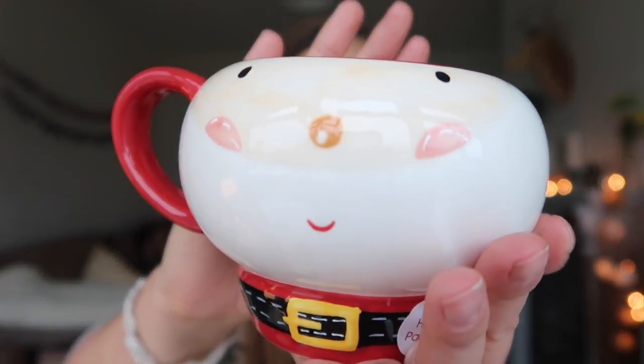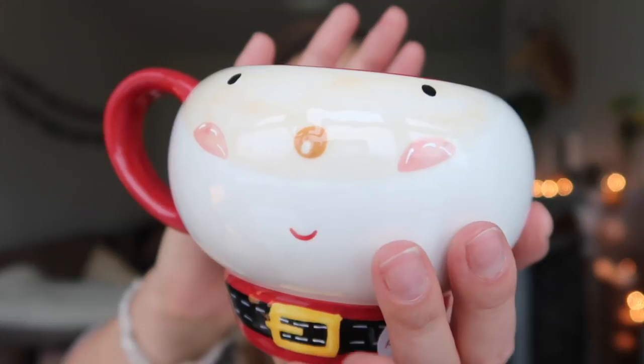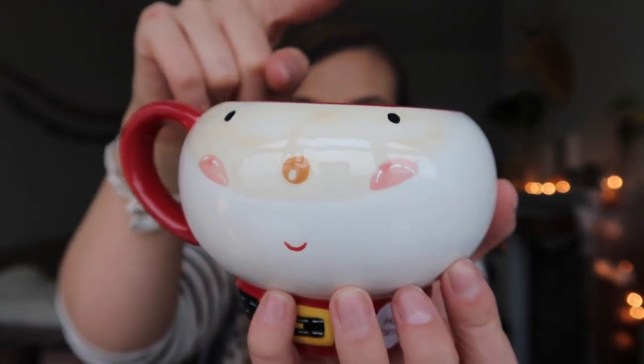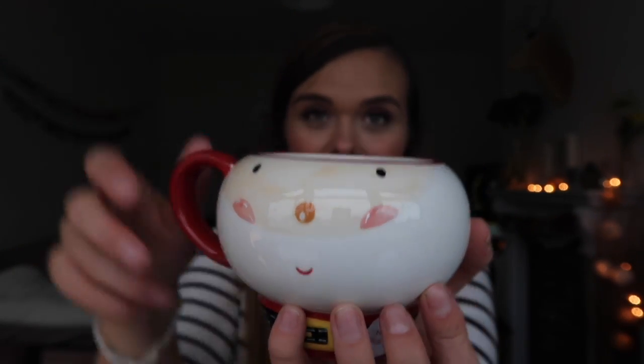But the first one is this Father Christmas, and I just thought he would be so cute. I did have a Father Christmas mug last year, but he broke, and I thought if you did hot chocolate, then you could put cream on top and it would look like he had a little hat on. So he's nice, and it's quite a big mug as well, and I like big brews, so this will be perfect.